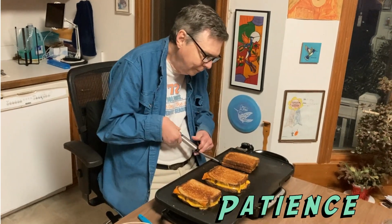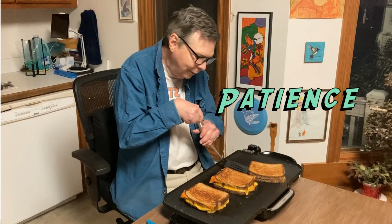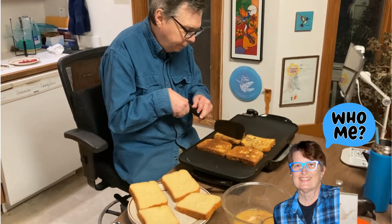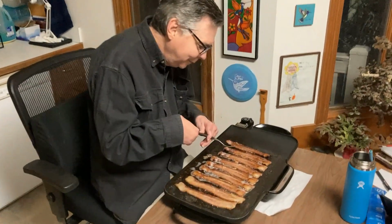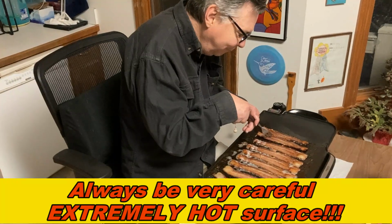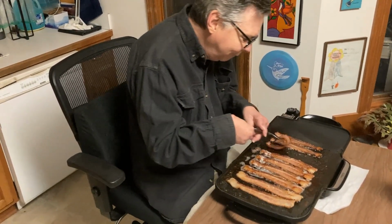Patience in cooking is one of my superpowers. Getting the grilled cheese just right or the French toast cooked through but not dry is a bit of an art form. Yeah, my wife is very particular about her French toast. Slow cooking bacon, I'm your man. Always remember, though, that the surface gets very hot and you have to be especially careful not to burn yourself and make sure others give it a wide berth as well.